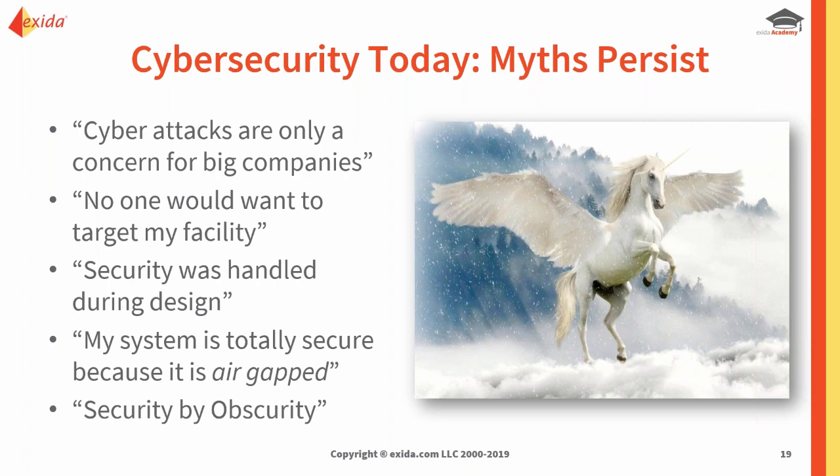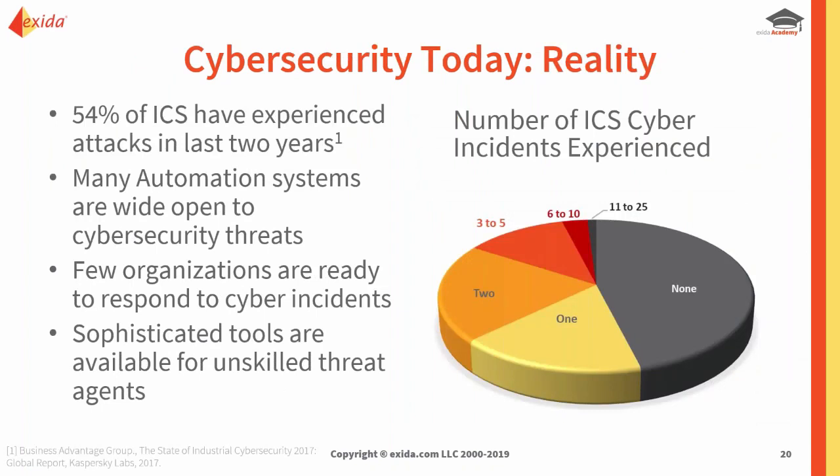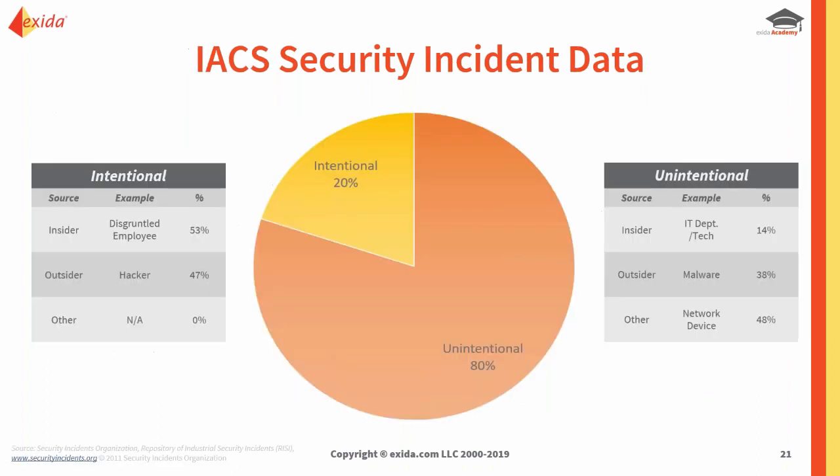Quick survey here that actually came out in 2017. It's actually progressed a lot more than this, but even in 2017, it said that over half of people have experienced some type of attack in the last 2 years, and that's rather a large number. And when I talked about, yeah, there's malicious people out there that are going after different companies and industrial automation control systems, the majority of the time, though, they're unintentional, right? It's really just about maybe competency.